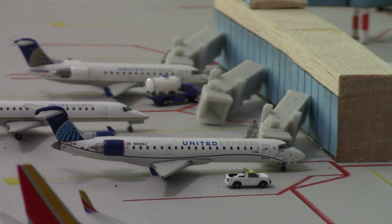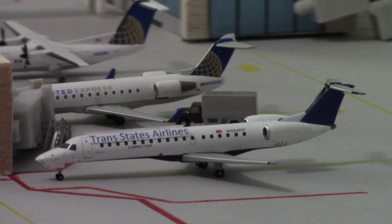As always, this will be operating as a plain CRJ 700. As you can see, it is in the new color and it has a little accessory truck right there, just doing some service to the aircraft, and will be departing out to Des Moines.